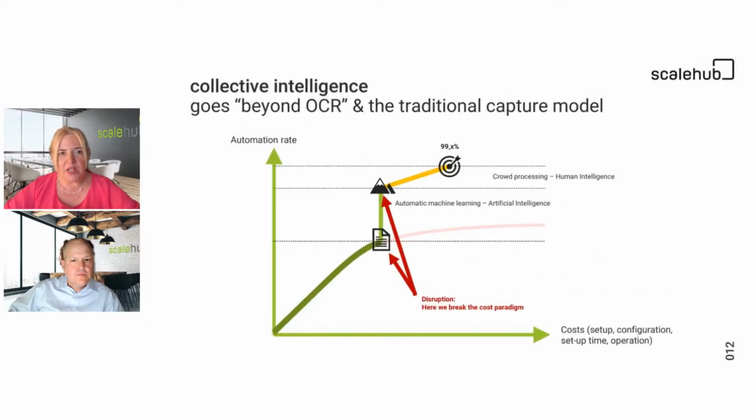The principle of collective intelligence is that if you look at the green line coming up, that's your traditional OCR IDP solution. When they're introduced, you get a very fast rate of automation. At some point, it levels off. So this is a very faint red line you can see there. This means at that point, it becomes very expensive. It also becomes very time consuming to get to the next levels of automation percentage.